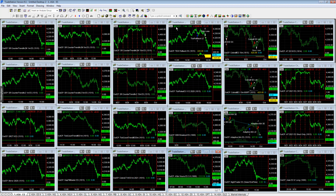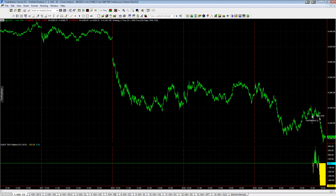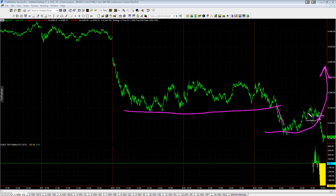Tick Pullback, this is a trade that I liked. Looked like a reversal rally coming into the markets. The trend is just very unclear in real time. After all this propping up, I say that we're due for more downside, but it's so hard to get any continuous selling. It continues to be propped up, and so then it seems like the market's going to reverse, and then it rolls over at the last minute.